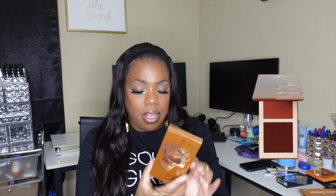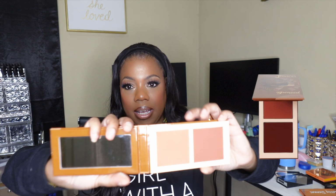Because I was stuck on the Fenty Match Stix. I still am, by the way. But I want to try the NARS one like this too. And I also want to try the Chanel one like this. But yeah, that's going to be a minute. But yes. So for the two powder bronzers that I like, I do like the Juvia's Place duo sets. I have the, what do I have? I have the dark right here.